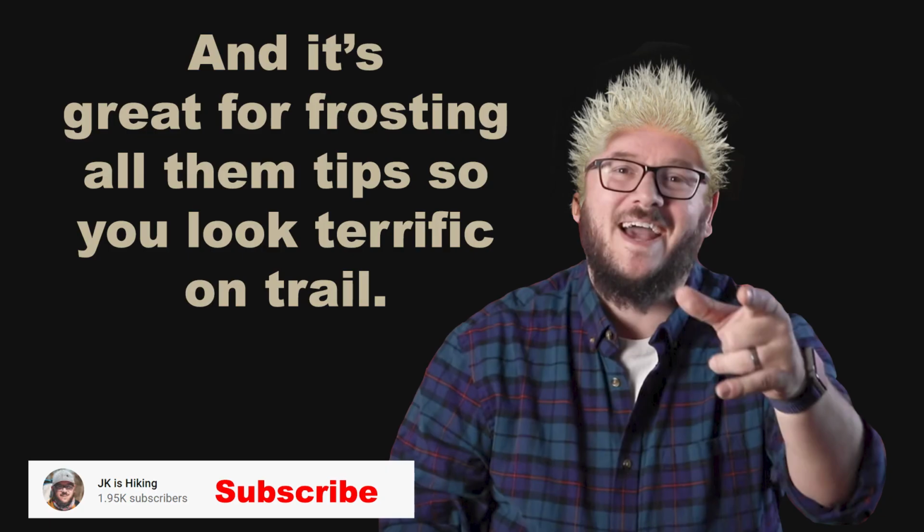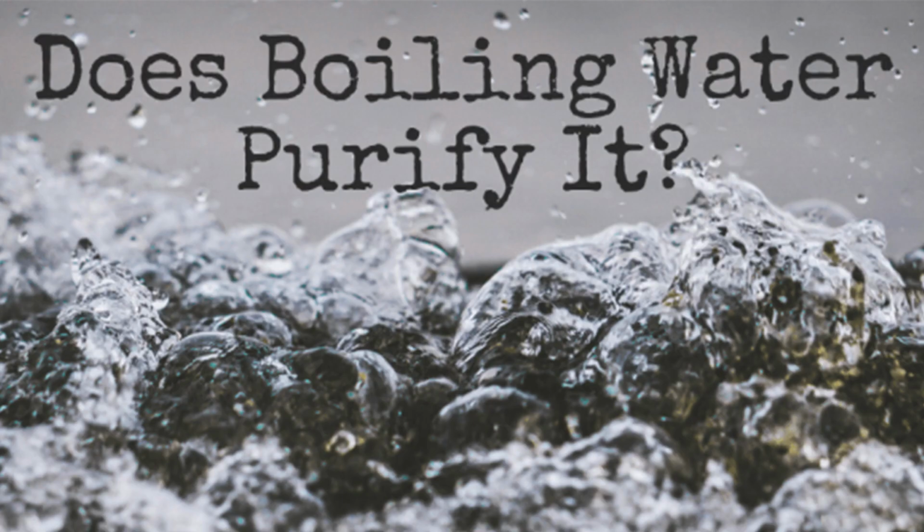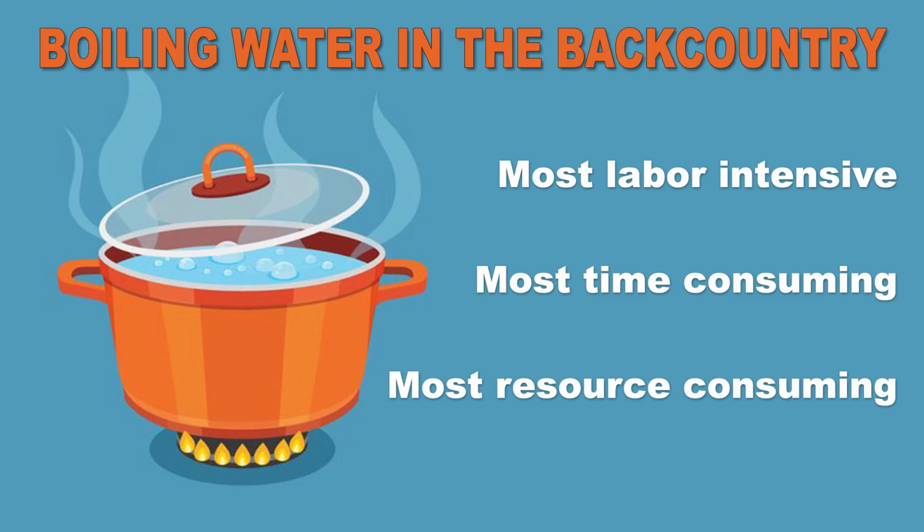Bonus tip, it also does a pretty great job at frosting all those tips so you look terrific on trail. Boiling water is the last of the 3 ways we make water safe to drink in the backcountry. Unfortunately, it's the most labor-intensive and time and resource consuming.